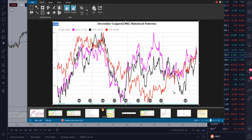Right, good day traders. Today we want to bring your attention to December copper, and we're watching for a potential bearish setup in the December copper contract. This right here is where we want to pay attention to.